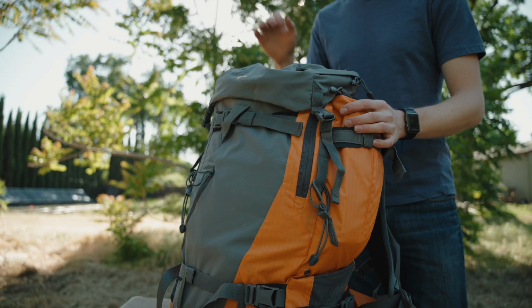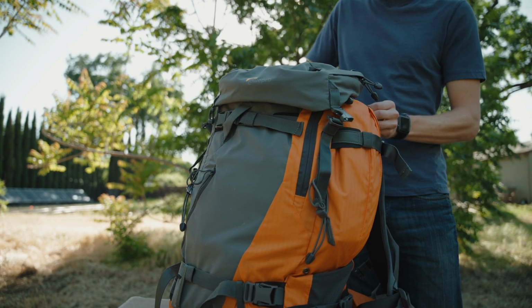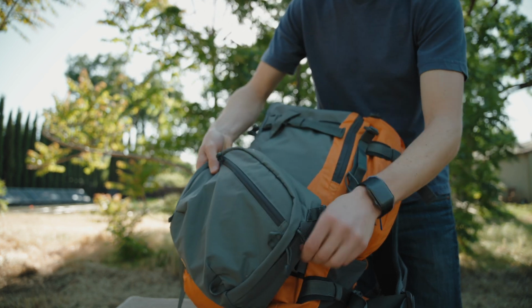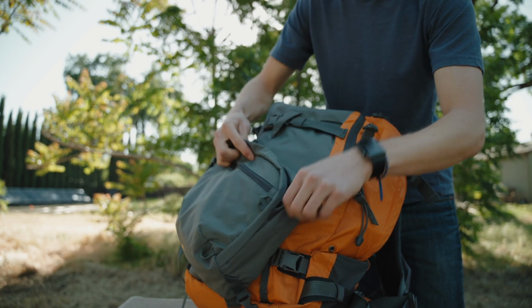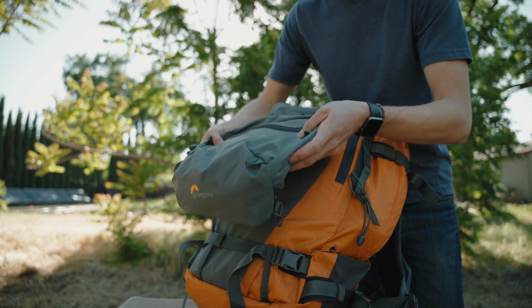So let's just start with the top of the bag. As you can see, it has this really nice lid here, which you can completely remove, basically just take the whole thing off if you want, but you can also just stuff a bunch of gear in here. When you take this off, you have a pouch up at the top to put stuff in. You have a pouch on the side here that you can put more gear in, and it just has nice storage where you can store stuff on top of your pack, super easily accessible. But again, if you don't want this on your bag at all times, it's removable.